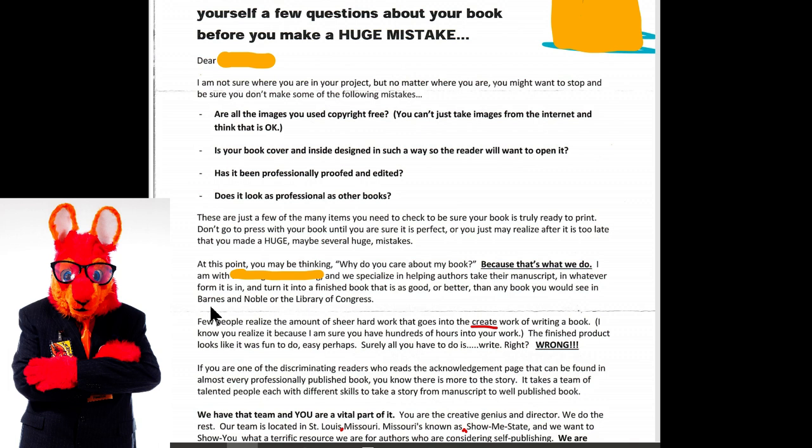Are all the images you used copyright free? You can't just take images from the internet and think it's okay. Is your book inside designed in such a way so the reader would want to open it? Has it been professionally proofed and edited? Does it look as professional as other books? These are just a few of the many items you need to check to be sure your book is truly ready to print. Don't go to press with your book until you are sure it is perfect, or you may realize after it's too late that you made a huge, maybe several huge, mistakes.